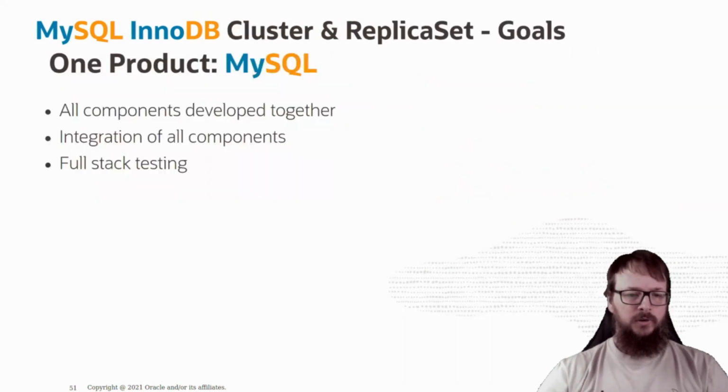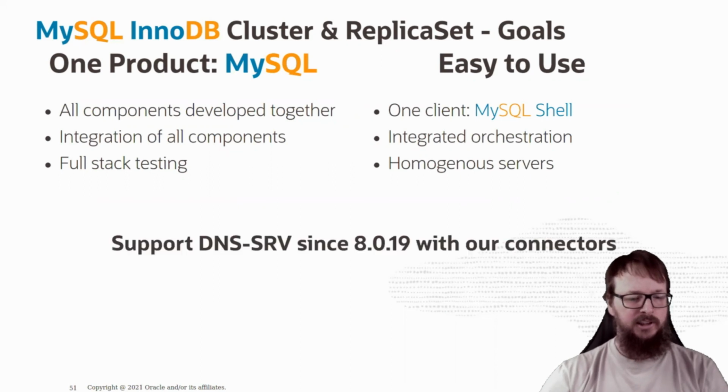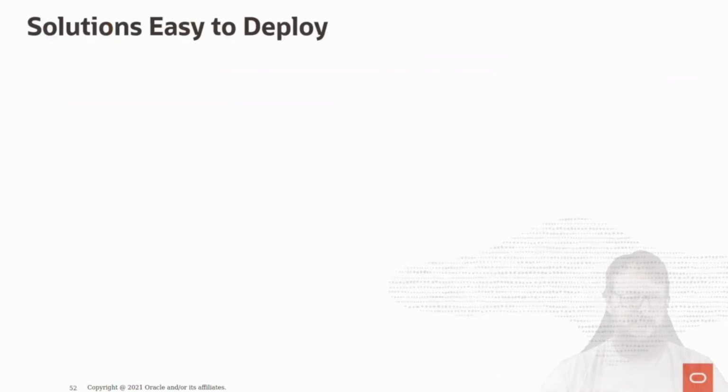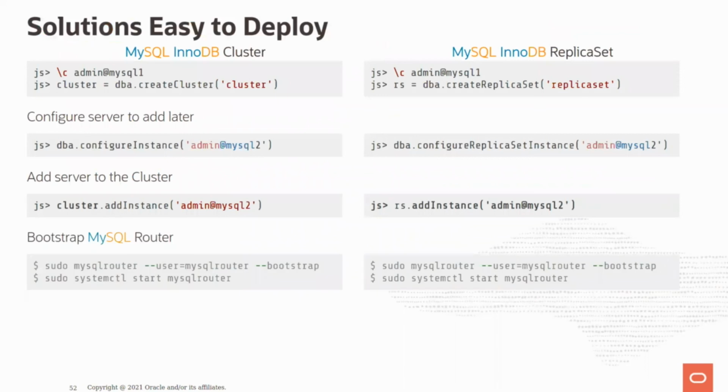The goal of this product is that all the components are integrated together and all tested together. One single client to orchestrate everything is the shell, and it's all integrated and also supports SNS and DNS SRV. There was a session about that today too. So if you have missed it, check it on demand. This is just an example of how easy it is to deploy, but I don't have time to go there.